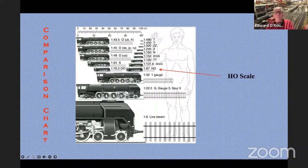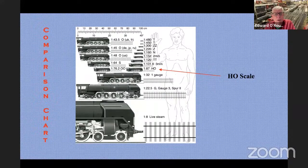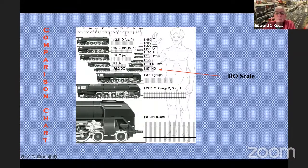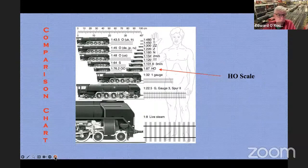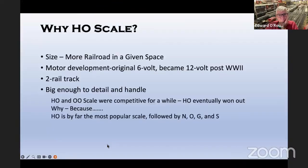I found this diagram. This is one of the best comparisons of scales that I have ever run across, because it shows a human being and the relative proportion of the different sizes of model trains to that human being. So you can see HO over here, and how that sort of lines up to what a human being would be. Oops, what happened? There we go.